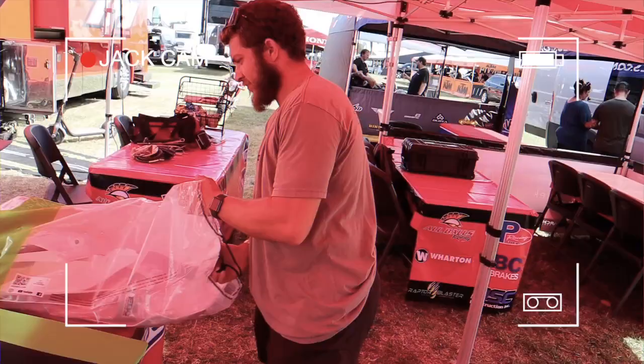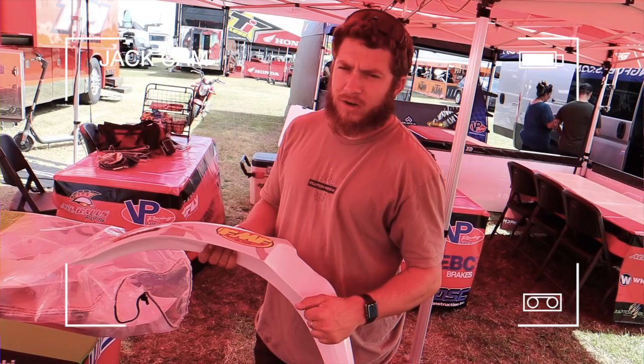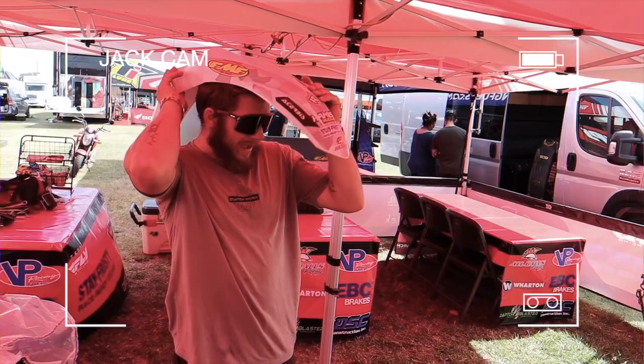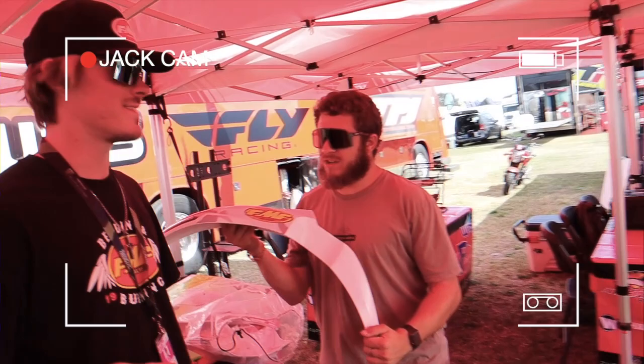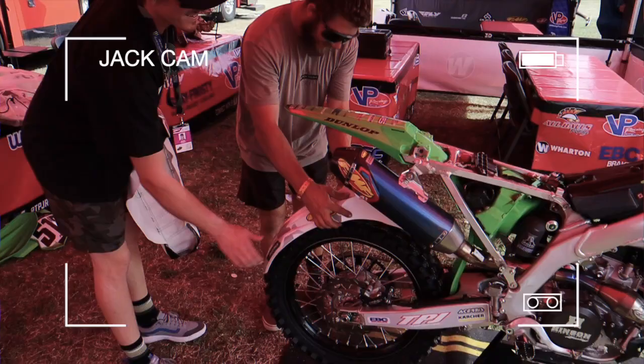All right, Zach, what do we got going on today? Right now, we are wondering what these are right here. I think those are the shrouds. Oh, nope, it's a hat. It's quite stylish. Is it on backwards, actually? That looks a little bit better. Austin, do you know what these are? Where does this go? The back of the back. It goes over the fender like this. Oh, yeah. Light bulb.